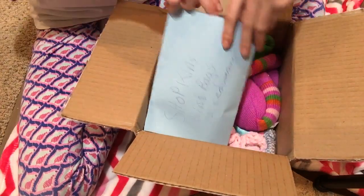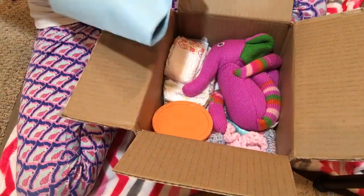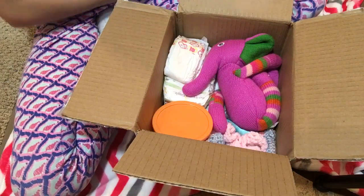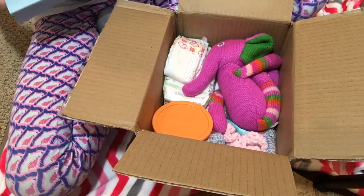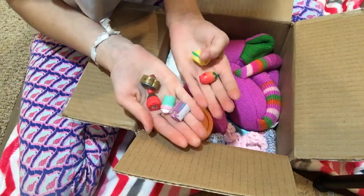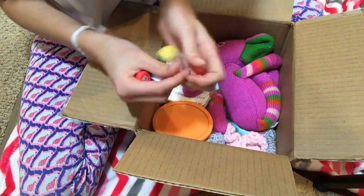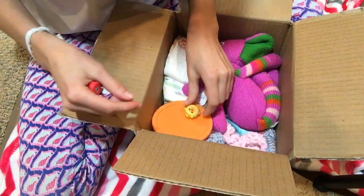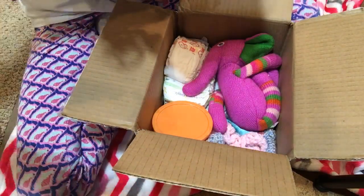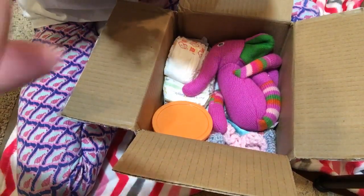Then this is some more Shopkins blind bags. Oh, one is stuck. So she sent all these cool ones. Oh, I've never seen this one. I just dropped it. I've never seen this one. Cool. Why is everyone commenting poop? How about you stop? Thanks.